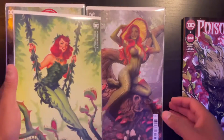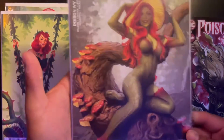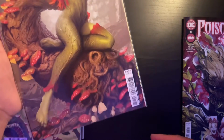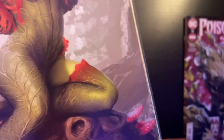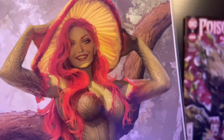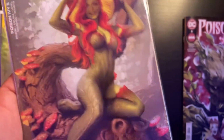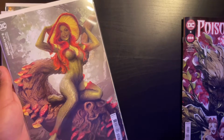It looks amazing. And then we have the Stefan Sejic, which is the B cover. And this one actually looks way better in real life than it does in the preview section. Like I said, her suit looks like it's made out of lettuce and stuff. So love the facial expressions. I think she looks great. I love, what is it, like a zucchini slice or something that she's wearing for a hat. Very awesome. Very crazy pinup style art.